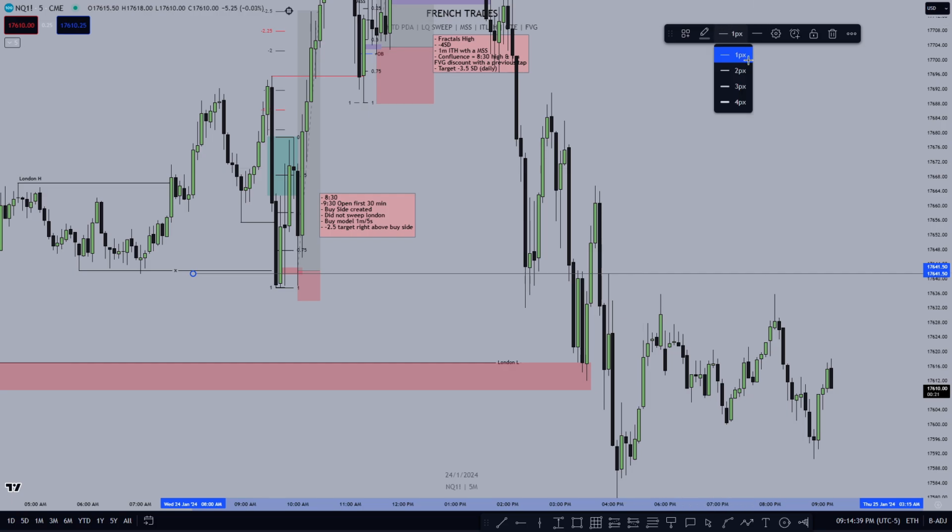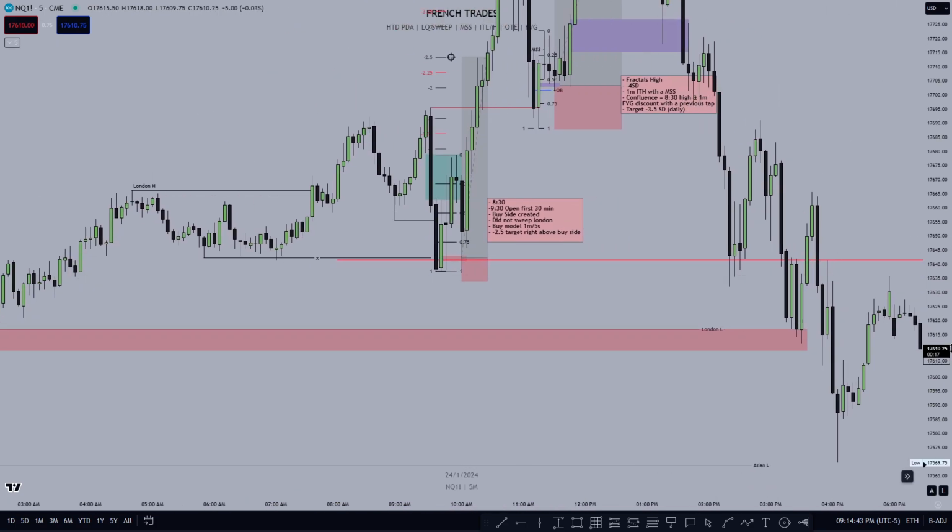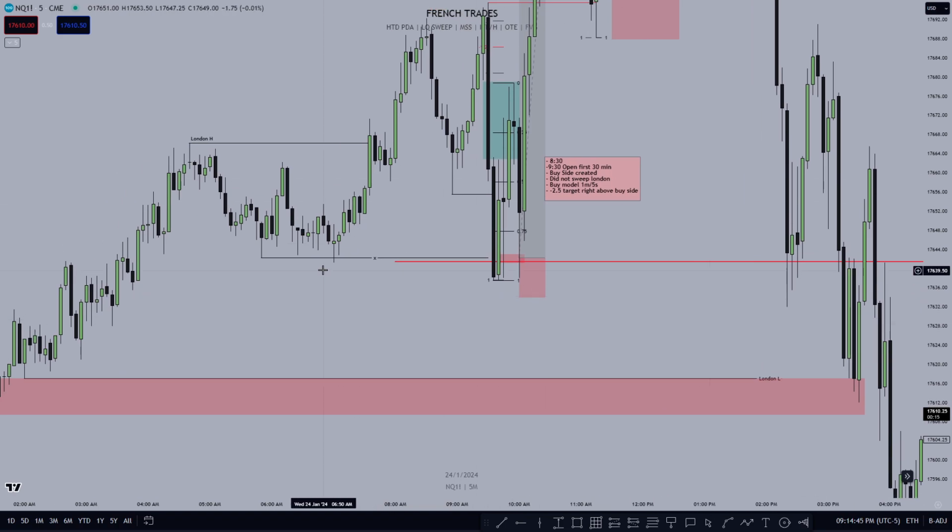Let's make this a bit bigger. Let's make it red. Oh my God, no. Wait, that can't be right. It sweeps equal highs or equal lows after the 9:30 open, and then it hits the discount range of the morning session and then buys everything back up. Wait a minute. That cannot be right. No way.